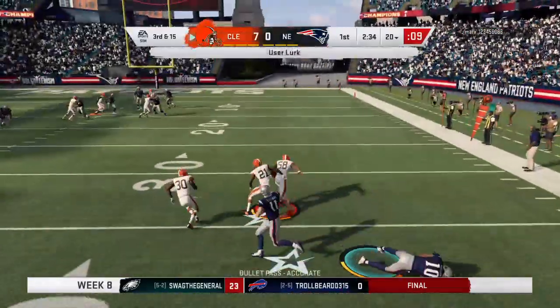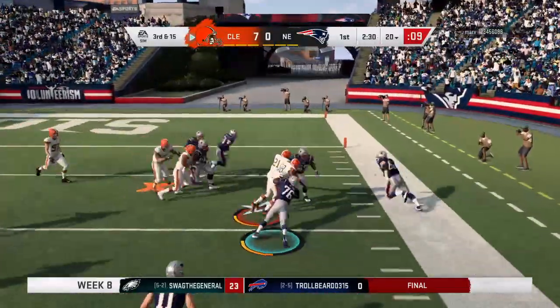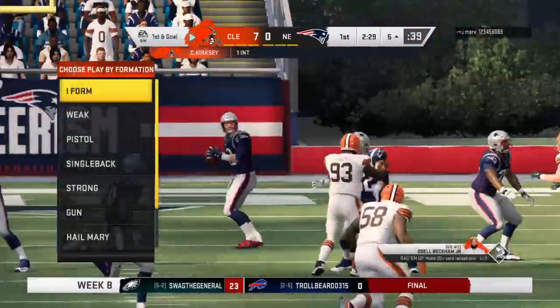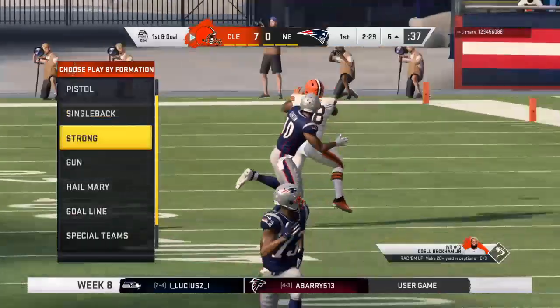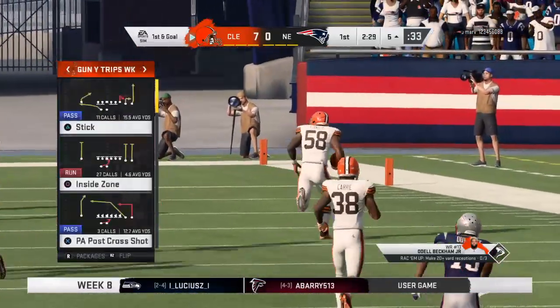Into heavy traffic, and it's intercepted. Picked off near the 34. And they will finally get to him, but a great return has set him up 1st and goal at the 5. And that pick just sets him up beautifully right down near the goal line.